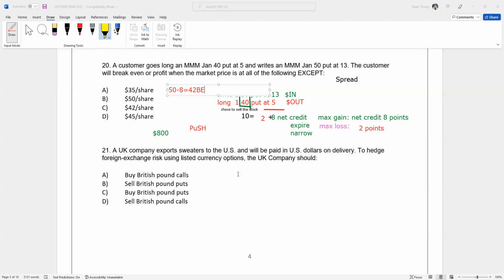Oh, excuse me. 40 minus, oh, my bad. Again, pay attention here. So not 40 minus 5. The higher strike, which in this case is 50, right? Minus the net, which is 8. Minus 8. Yeah, 50, I got it. 50 minus 8, which is 42, right?